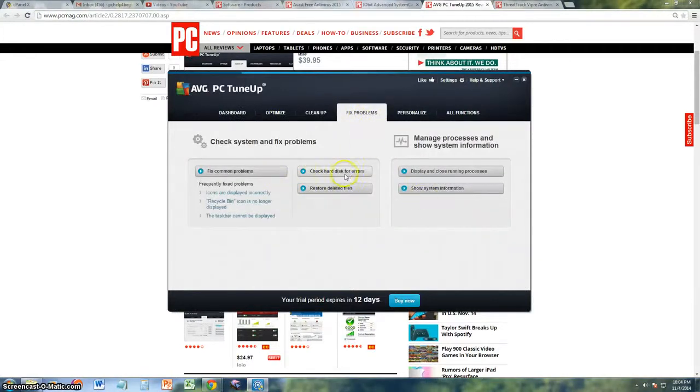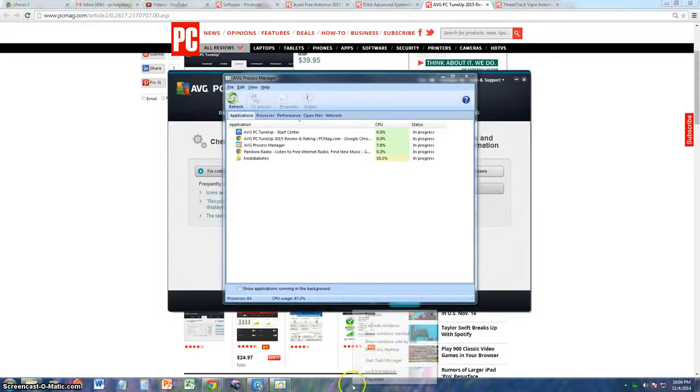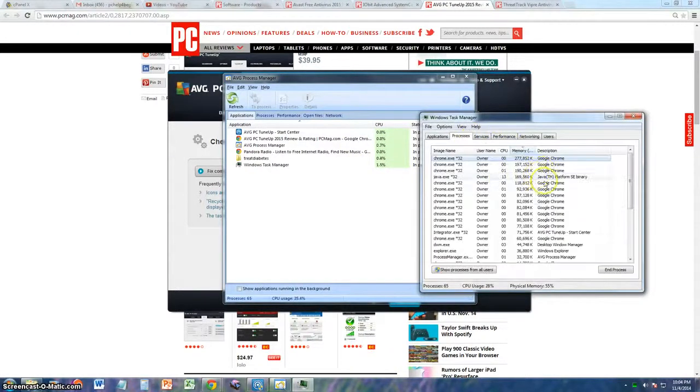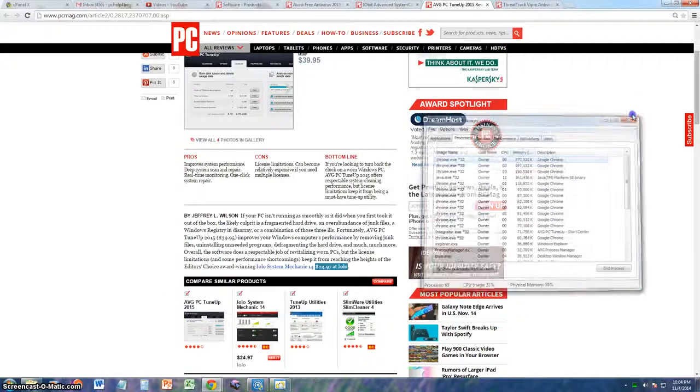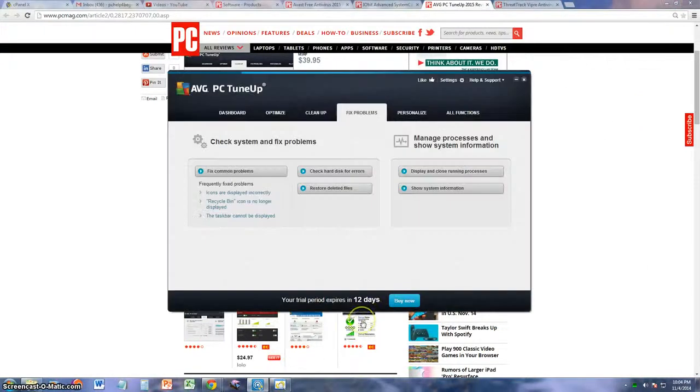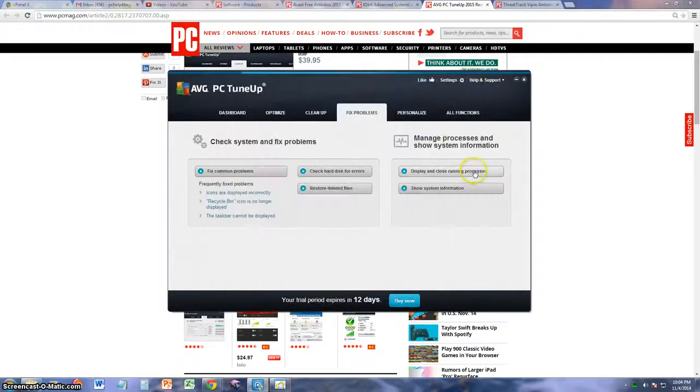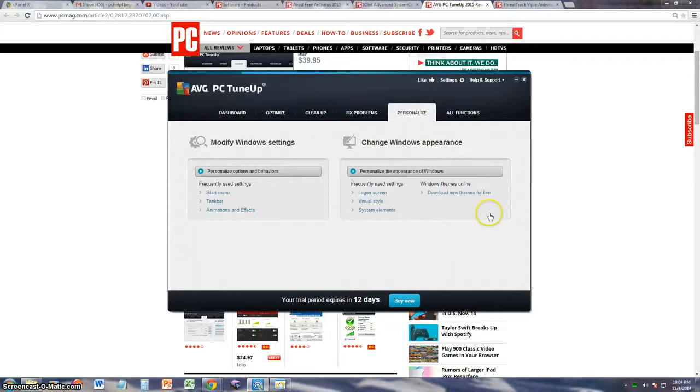Fix problems, same thing. Check drive for disk errors, same thing we were looking at in the dashboard. Display and close running processes: you can do that through here, or you can right-click the taskbar, start the task manager, and go to processes on Windows 7. I'm using Windows 7. With Windows 8, I recommend you use the actual program. It'll make it a lot easier for you. Windows 8 has a way of just doing its own thing, and you know how Windows 8 is. It's different.